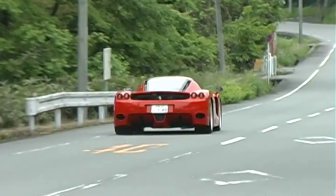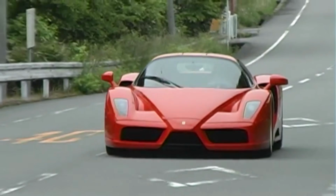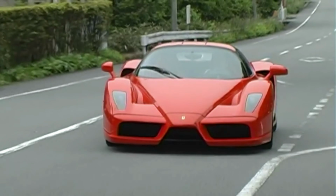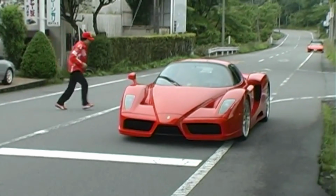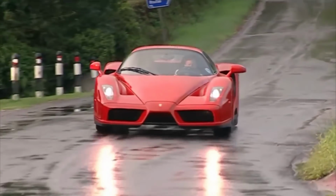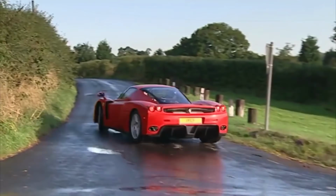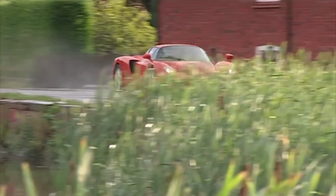Alonso's Enzo is finished in classic Rosso Corsa, that iconic Ferrari red that practically screams performance. But here's where things get even more jaw-dropping. It's barely been driven. With only 2,983 miles on the odometer, this car is practically factory fresh. For a 2-decade-old hypercar, that's as close as you're going to get to stepping into a time machine.